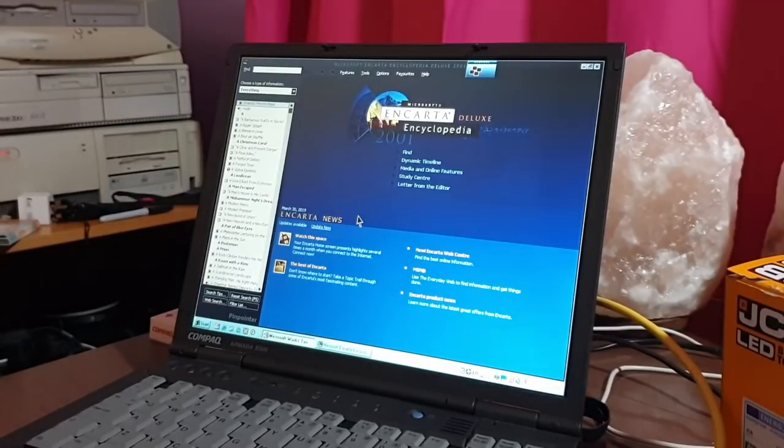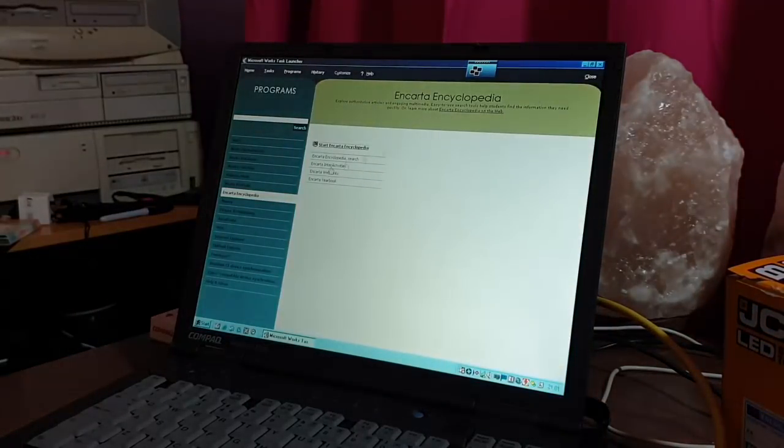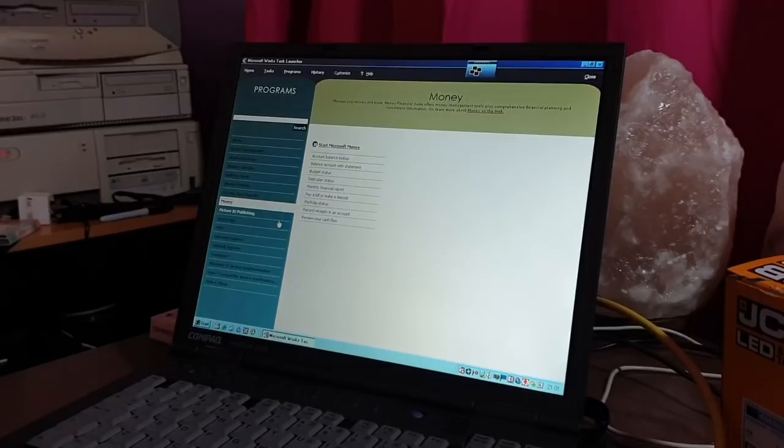I don't know why the American versions of Works Suite tended to come with Encarta Encyclopedia, but the UK version tended to come with Encarta World Atlas. Now, while I think a World Atlas is a good idea, I certainly think Encarta Encyclopedia, a lot of people would have had more use out of it. So I don't know why we got World Atlas and people in the US got Encarta Encyclopedia. Of course, this all stops with Work Suite 2002, when everyone would get Encarta Encyclopedia.